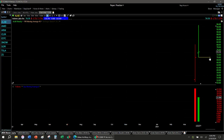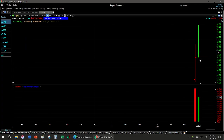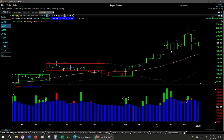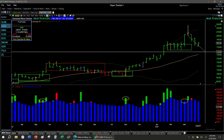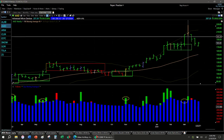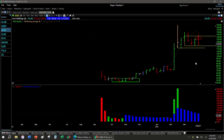A lab. That is a bearish looking shooter bar on the weekly. I'm not sure I'd want to be owning that right now. I do not. AMD, there's that bearish signal right there. Look at what it's done. That was just an easy money trade right there.